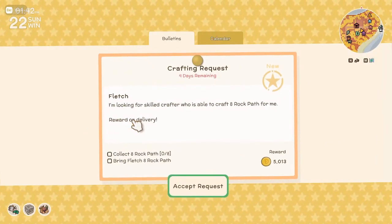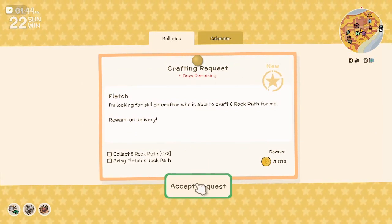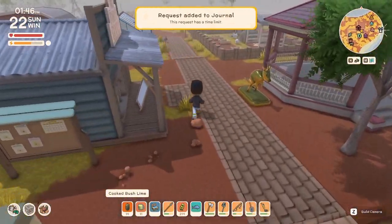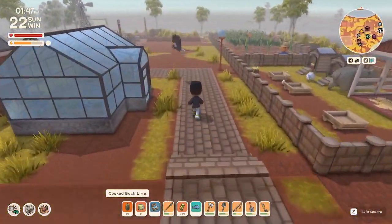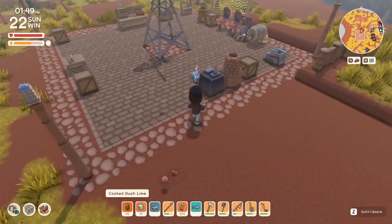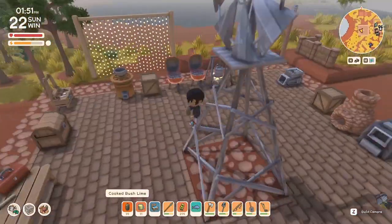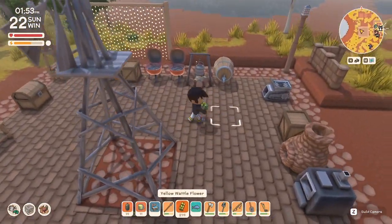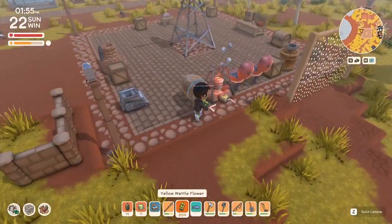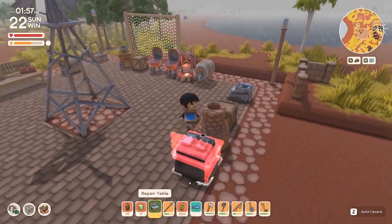Fletch, crafting request. I'm looking for a skilled crafter to get an 8 rock path for me. Okay, fine. Actually, do I already have one of those? Or 8 of those, I guess, probably more precise. Ooh, iron. I guess I'll go and find out first off, of course. Oh, I was wondering, where's the bottle? There's the bottle back there.